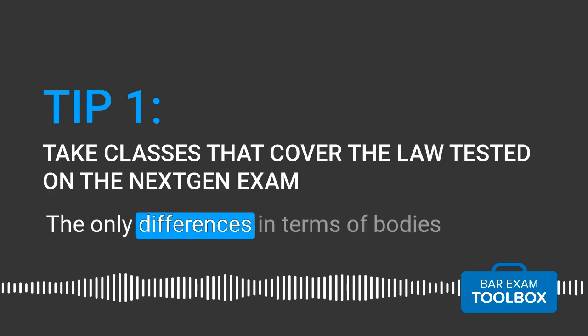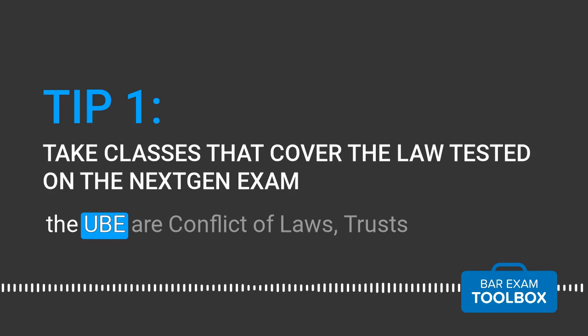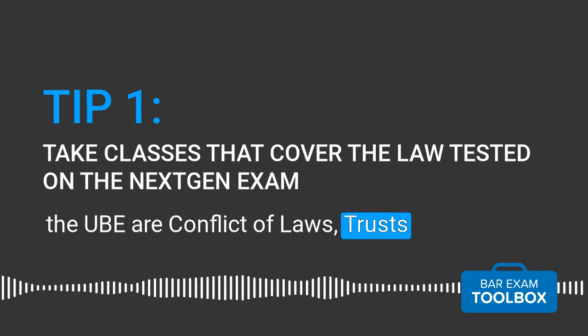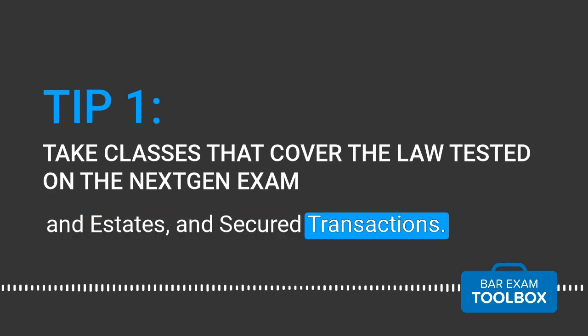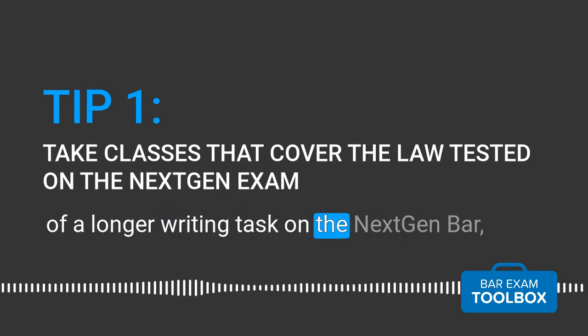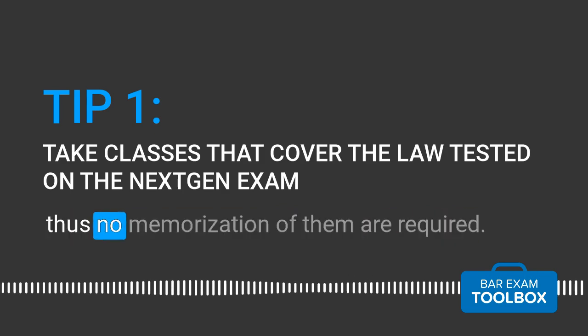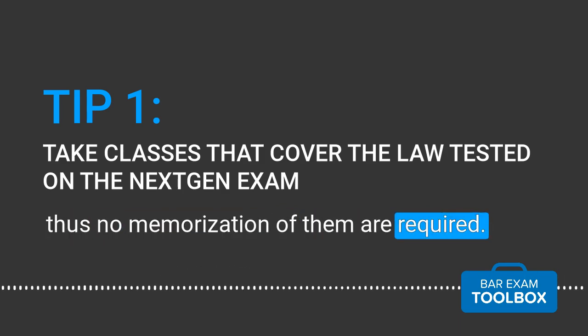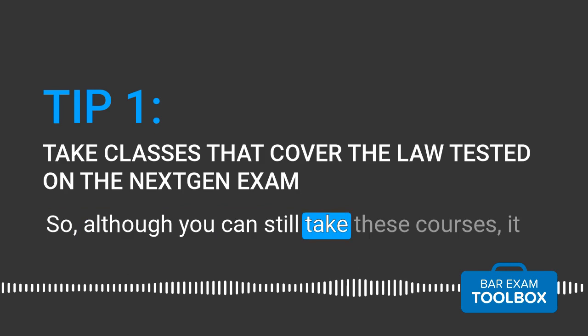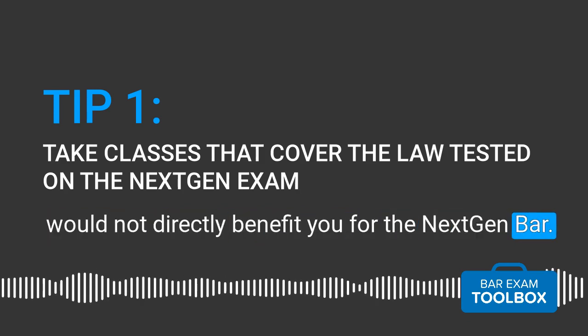The only differences in terms of bodies of law tested between the NextGen and the UBE are conflict of laws, trusts and estates, and secured transactions. Although they could show up in the form of a longer writing task on the NextGen Bar, no outside knowledge of the subjects and thus no memorization of them are required. So although you can still take these courses, it would not directly benefit you for the NextGen Bar.